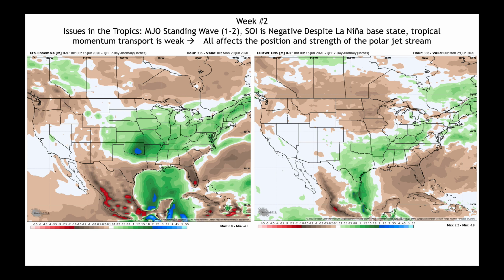Now, what about week 2? Well, we're getting some very interesting signals out of the tropics. Despite being in La Nina, we actually have a negative Southern Oscillation Index. That's actually more El Nino-like in the wind pattern. And the MJO is stuck, and I'll tell you the implications of that in a few minutes. But because of this, on the left I have the GFS, and on the right I have the European. Now, they have major differences across the country, but they both agree right now that when it gets over to the Carolinas, your chances of being near average to wetter than average look to be pretty good as we get out into this week 2 time period.